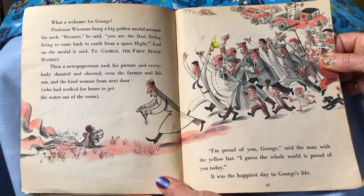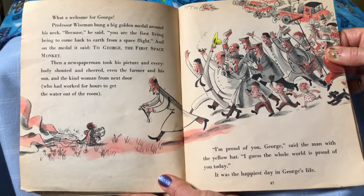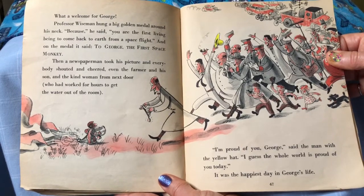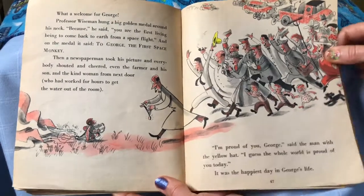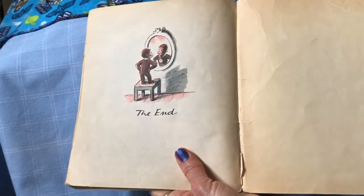I'm proud of you, George, said the man with the yellow hat. I guess the whole world is proud of you today. It was the happiest day in George's life. And there he is, happy to be wearing his medal.